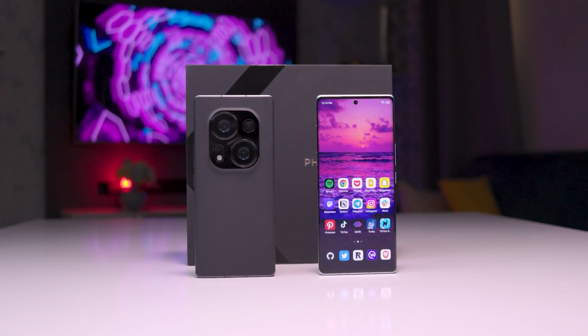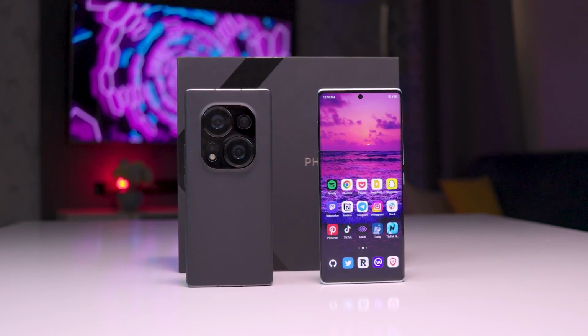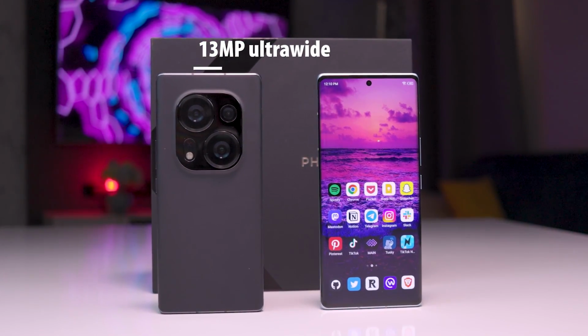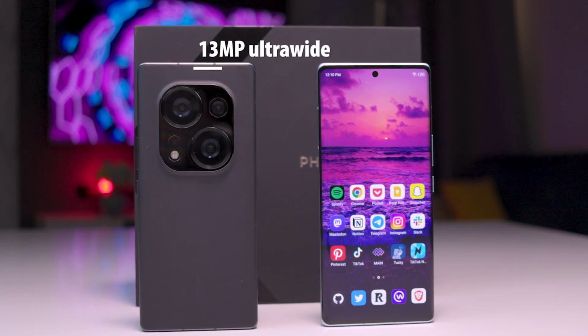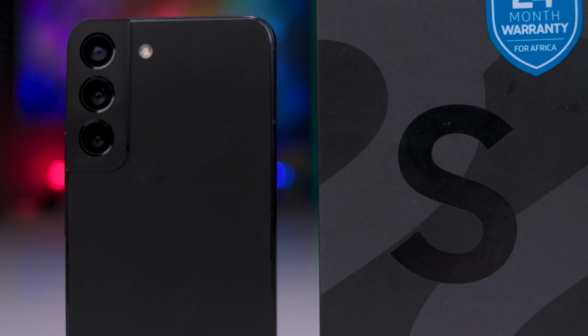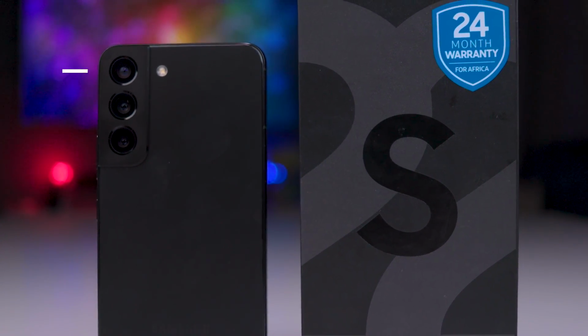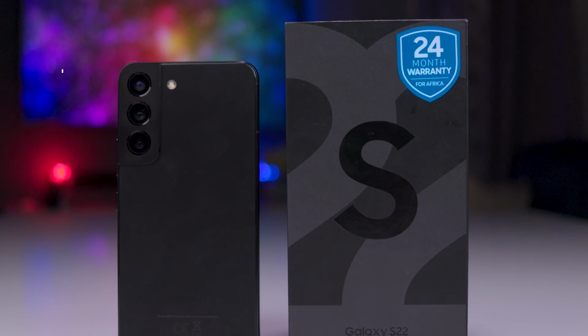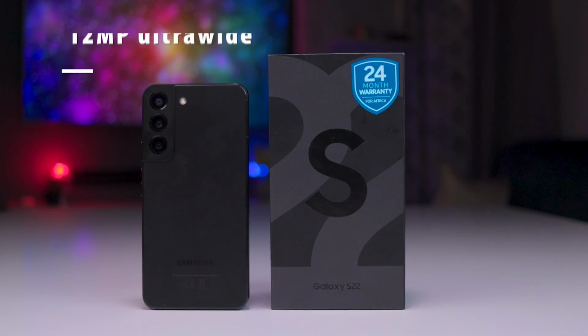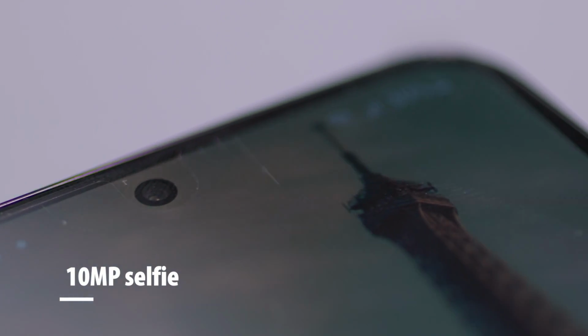Tecno Phantom X2 has a triple main setup that includes a 64 megapixel primary camera with OIS, a 13 megapixel ultra-wide, and an additional 2 megapixel depth sensor. Samsung went all out with its cameras as they all sport OIS from the 50 megapixel main, the 10 megapixel telephoto with 3 times optical zoom, and 12 megapixel ultra-wide. We have a 10 megapixel selfie camera.